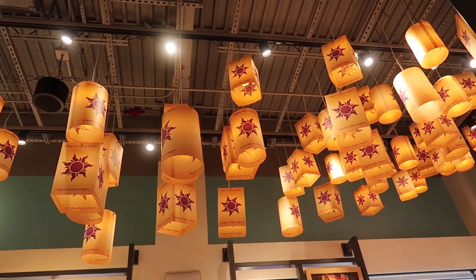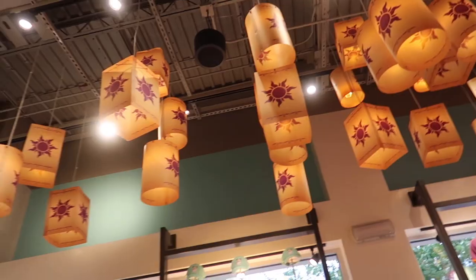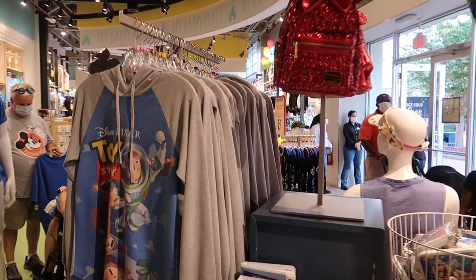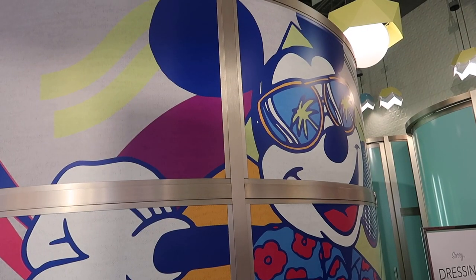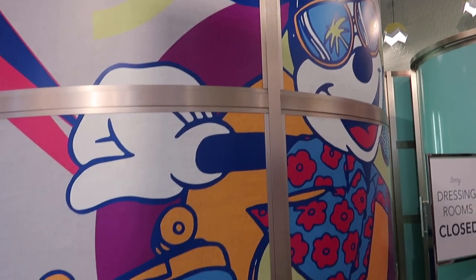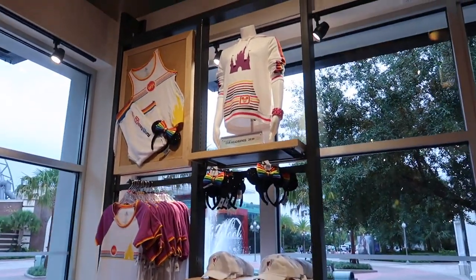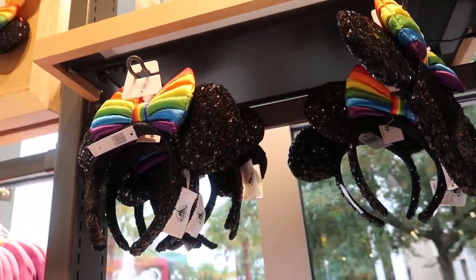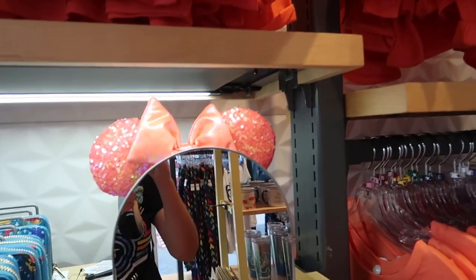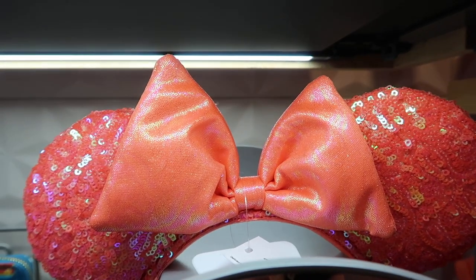We've got Rapunzel lanterns, cool music playing. I love this store. Mickey seriously looks like he is jamming right now, and I believe that he is. I love the retro designs. Love it. Love it. Love it. They've got a lot of the coral colored merch on the coral ears, which I really love.